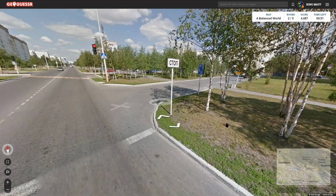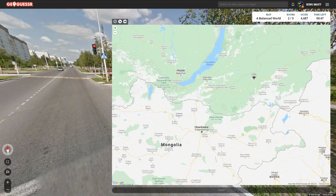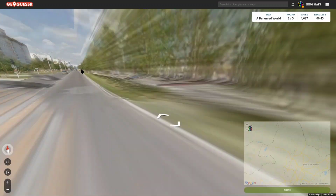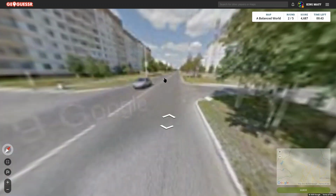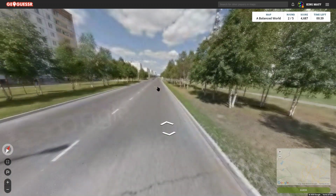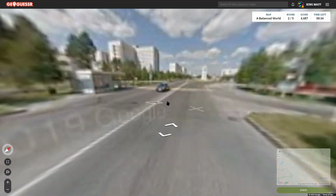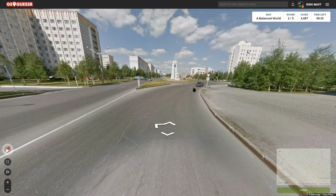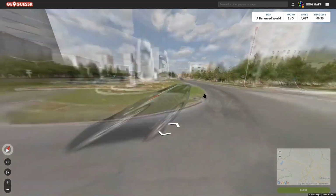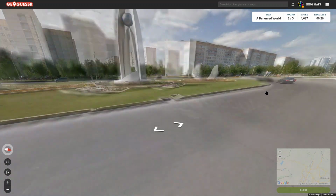We know it's Russia. We know it's probably east. Chita? Maybe Chita? Chita? Same thing. I really don't know. I know we saw some Cyrillic in the back, but I don't have enough time to go back and find it. This feels like it's the middle, right? Because we have this fancy sculpture, but there's no markings anywhere.